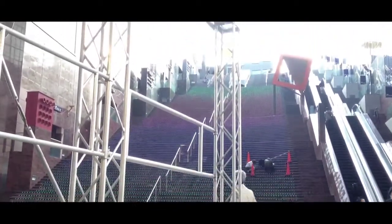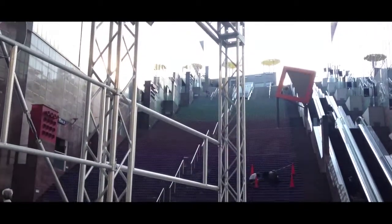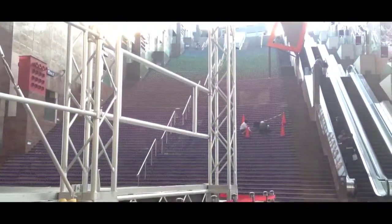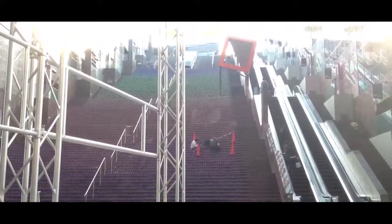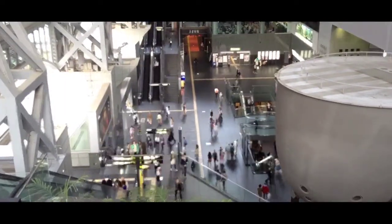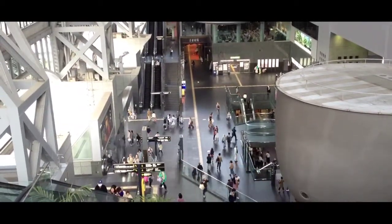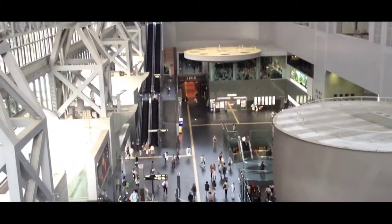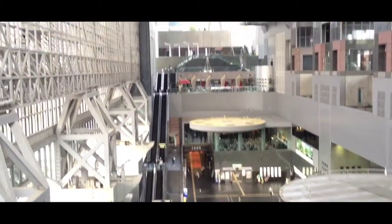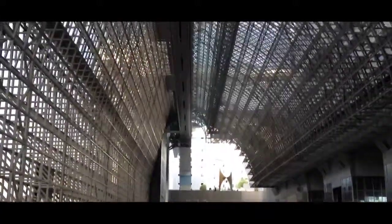Kyoto Station was designed by Hiroshi Hara. I like this station's design because it is very beautiful. Many people come to Kyoto Station, and they come to be interested in this unique design. How about you coming to Kyoto Station?